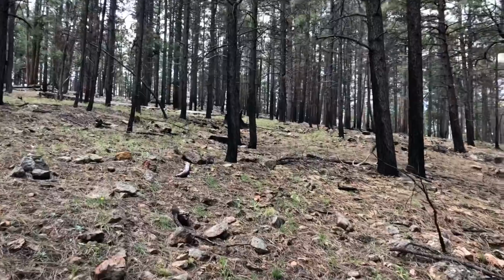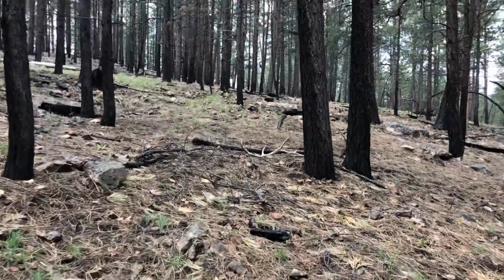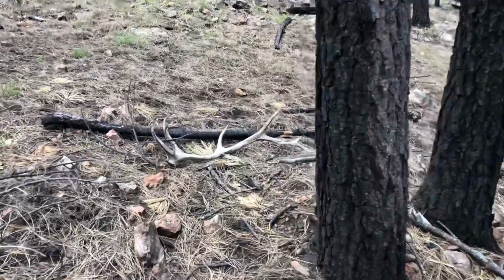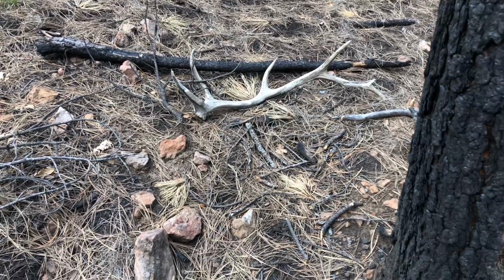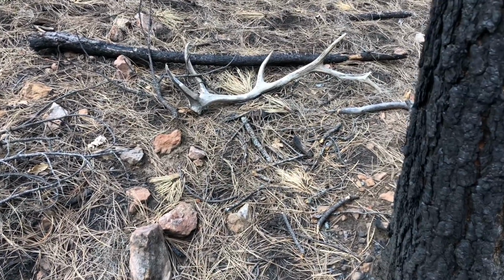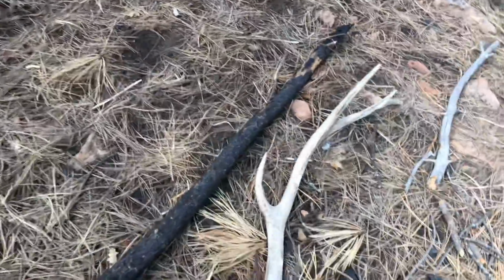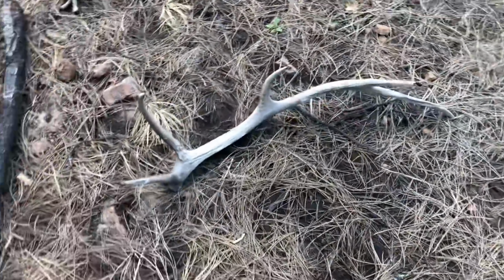Yep. If it's from last year, it's gonna be burned. Yeah, it's from last year. Look how chewed it is. Decent 6-point. That might even be older than that. Yeah, that's kind of chalky.